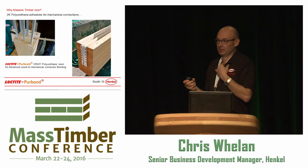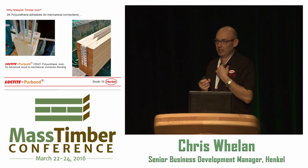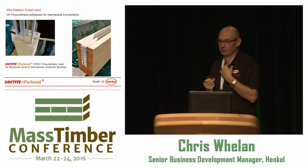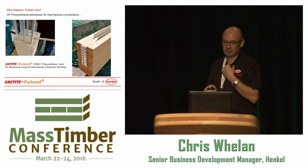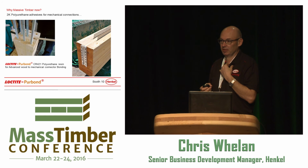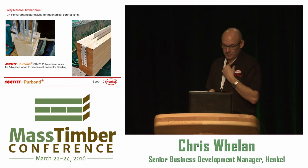Another important consideration in the product that we offer is a two-component polyurethane resin for setting metal plates and rods and connections. And connections are a really important part of building with mass timber. This product provides exceptional adhesion to the wood side with the mechanical ability to connect with the metal side. So this is a key element we use, like on the timber tower. It's all connected with this type of system. We use it a lot globally in a lot of the projects you saw presented earlier.